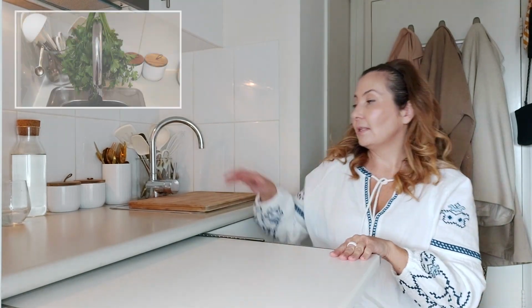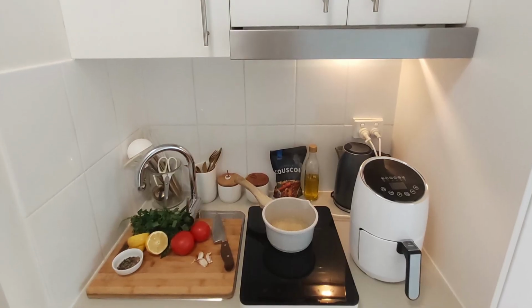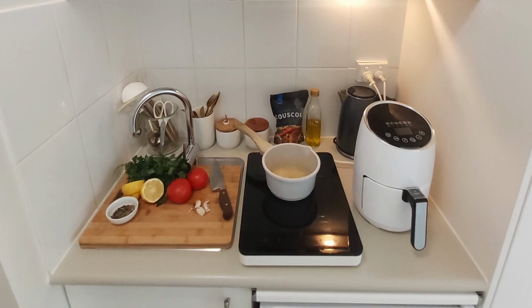So what this means is I can still have full access to the sink. I can be cooking here with whatever appliances I need. I can have the blender out now. And then I also have this space for food prep and chopping and serving things and decanting things or whatever, which makes me sound like I'm Delia Smith, but I'm so not. Nine times out of 10, it's spaghetti and sauce.